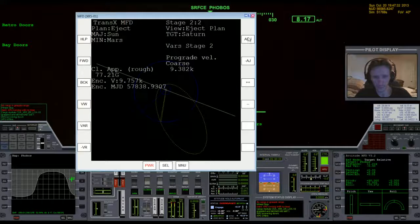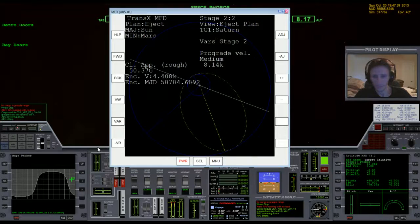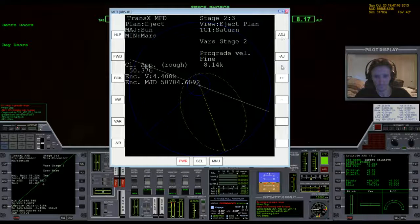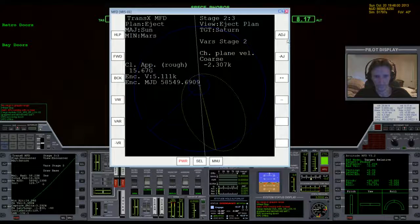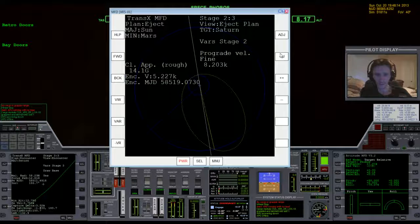So let's add in the necessary amount of prograde. And let's bring Transx up on this side and view the encounter. Something like that. Now let's put in the plane change. About like that. Prograde. And I'm just going to go back and forth between these variables and get the minimum altitude over here down to a reasonable number.